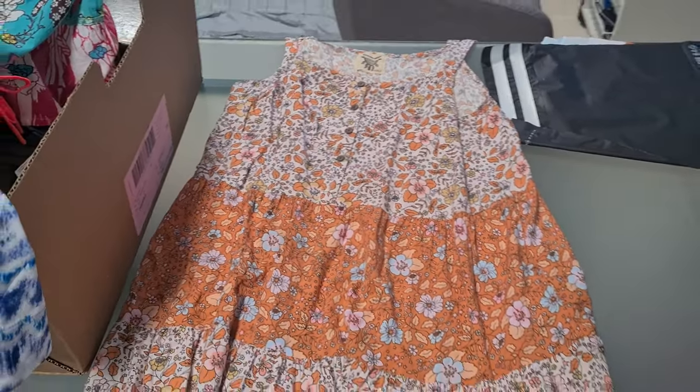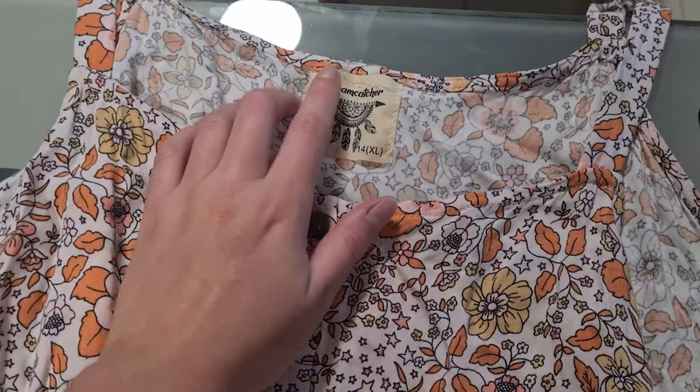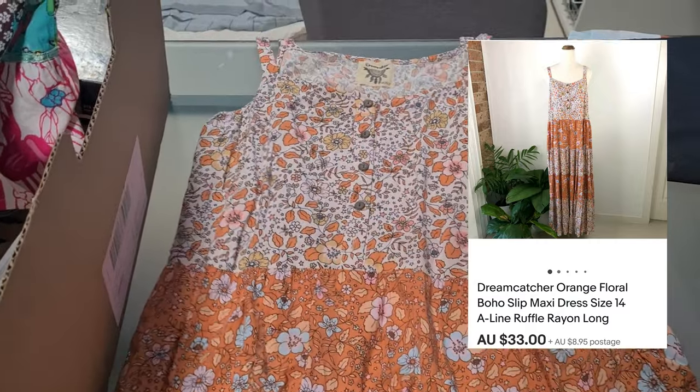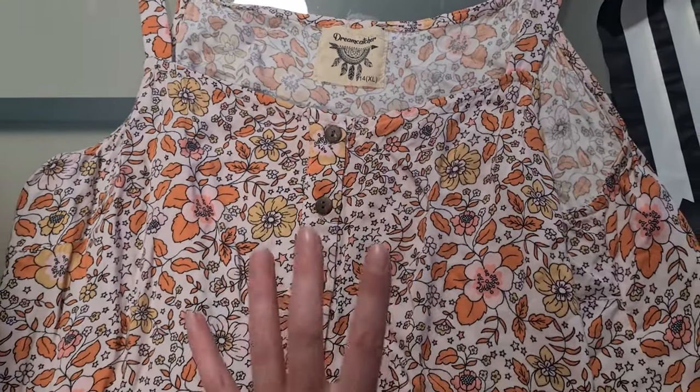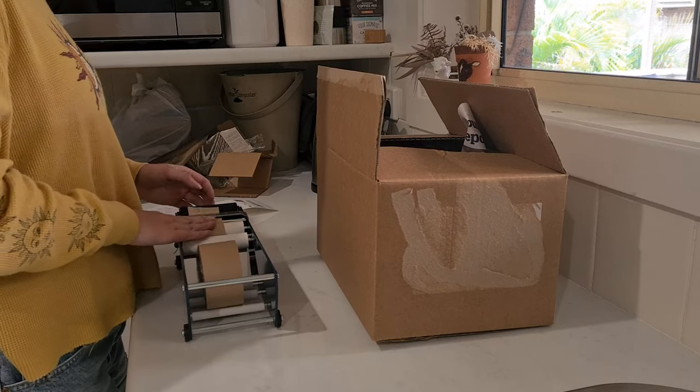This dress I picked up because I knew it was going to be a winner. It's absolutely stunning in current boho style. That's not a fantastic brand. It's just a little boutique brand, but I knew that being a size 14 and this style was going to sell, and it did for $33 plus shipping.